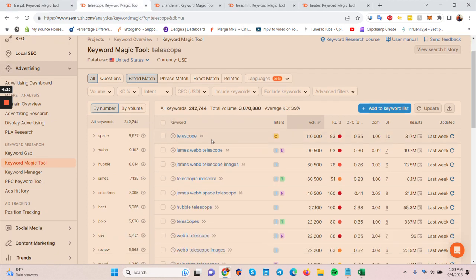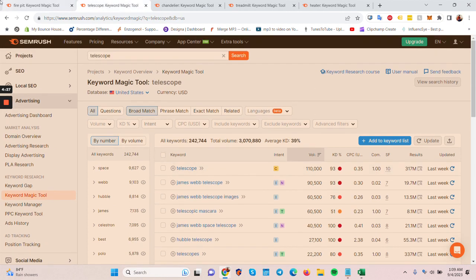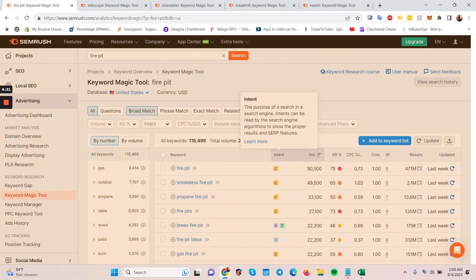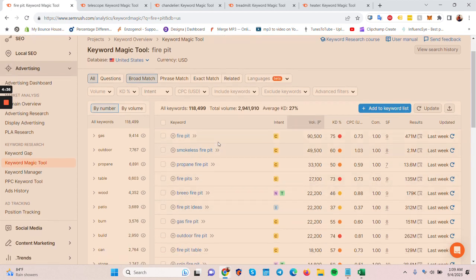Earlier we were looking at telescope. But one other thing I want to point out before we move on is this intent. This is quite interesting. It tells you what intent Google assumes that this search result is related to. For example, this would assume a commercial intent, meaning the person is interested in buying a fire pit, whereas this type of search term is more related to navigational or transactional, also kind of commercial intent.